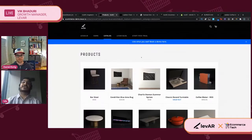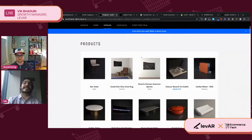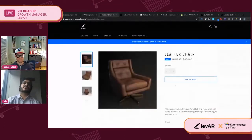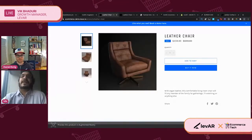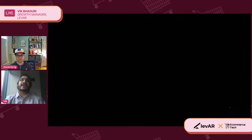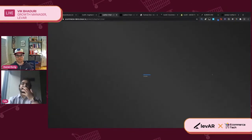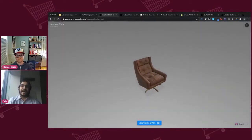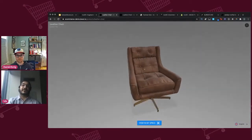We actually work with any Shopify theme without any impact to performance, site speed, anything like that. So let's look at leather chair, right? Fairly standard product page, but what you'll see here at the bottom is this call out. I can click view in AR. What happens is I'm actually taken to this 3D experience where I can rotate the chair with my mouse and zoom in, right? And look at it from any angle.